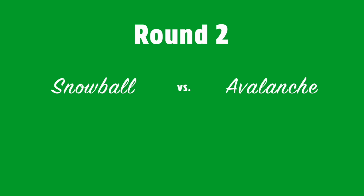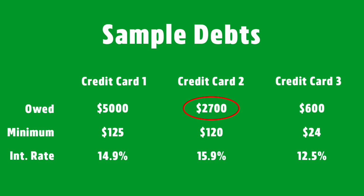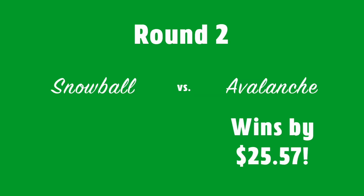Now, I wanted to make some changes and see how the tests played out. In the second test, I dropped credit card 2 down to just $2,700 from the original $4,700. Will the Avalanche method still win? If so, by how much? Turns out, when we use our handy-dandy calculator, in this round, the Avalanche method wins yet again, this time by $25.57. Avalanche is 2 for 2.